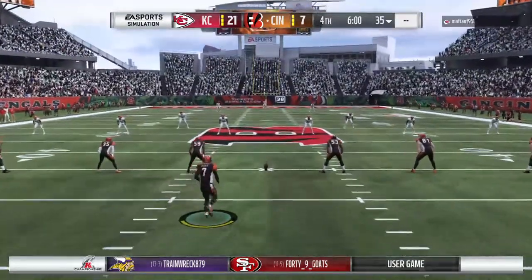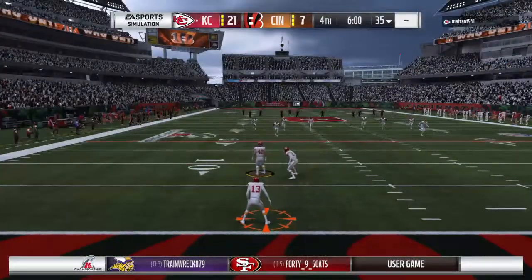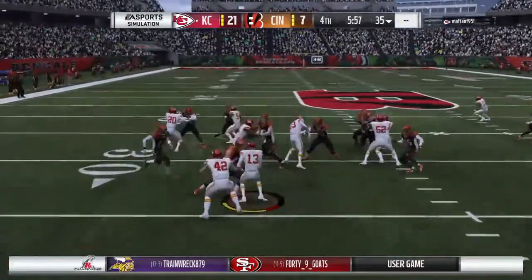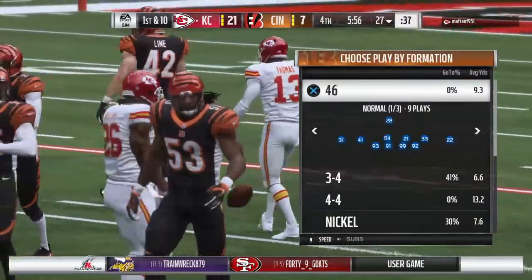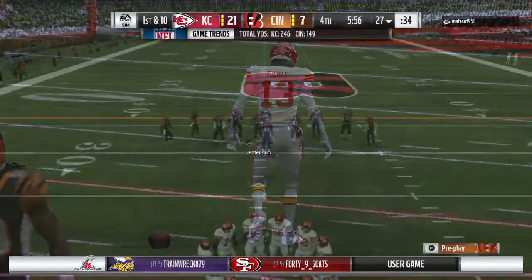Here's Bosher to kick it away. This will be taken in at the 1, and he'll take this across the 25, a couple extra yards up to the 27-yard line. So now here are the Chiefs as their offense makes their way back out onto the field.